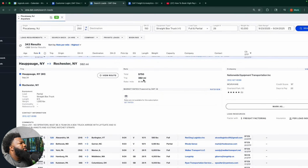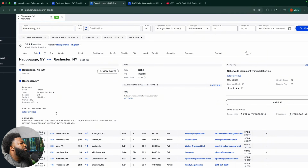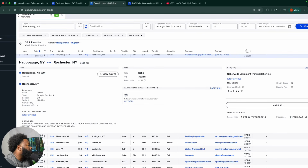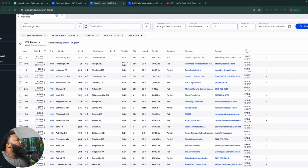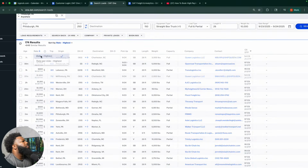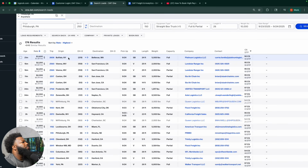New York, $1.96 to go 382 miles. Nothing crazy here. Let's go ahead and move on to the next search. The next search request we have is Pittsburgh, PA. Let's go ahead and start off with the highest rate. Looks like we're pretty similar.